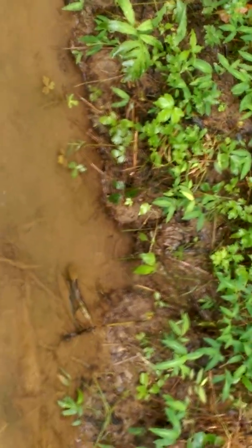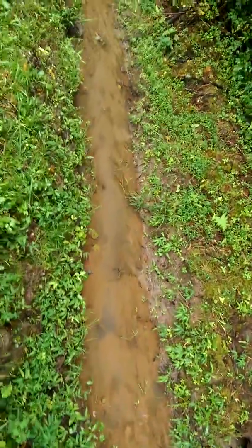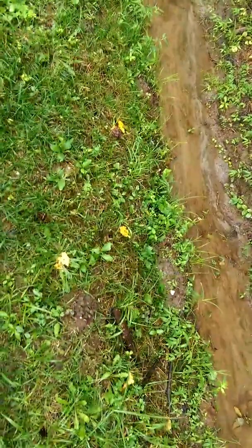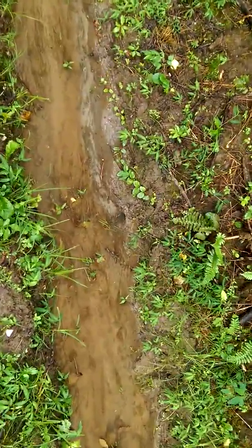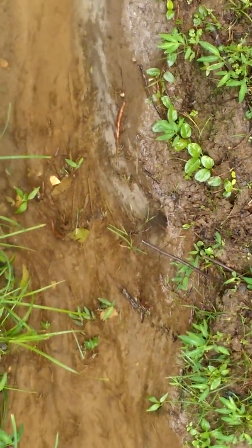Side of the hill. Not really a hill, it's out of the trees. Let's take a walk on down. There's all these little holes that the water's flowing out of. There's another one. Coming out of the trees again, through the ground.